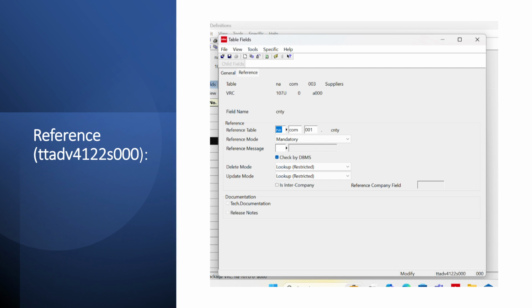And then we have references. First thing, for doing references we have a session code called TTADV4122S000. This is the standard session code. For doing the references, as of now you can see that currently I'm in the suppliers table, NA.com003, and this is my VRC. In my suppliers there is a field called country, and that is a foreign key. That foreign key I'm giving references to its parent table, that is country, NA.com001. This is the parent table, and this is the child. So this is the relation, and that relation comes in the references part.